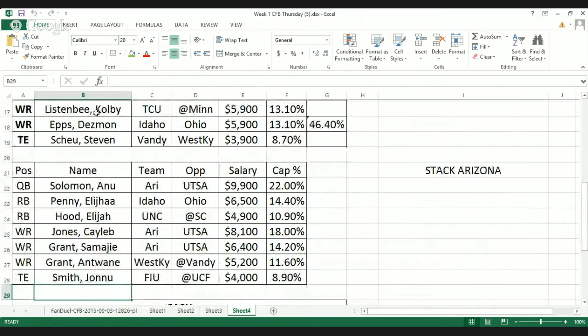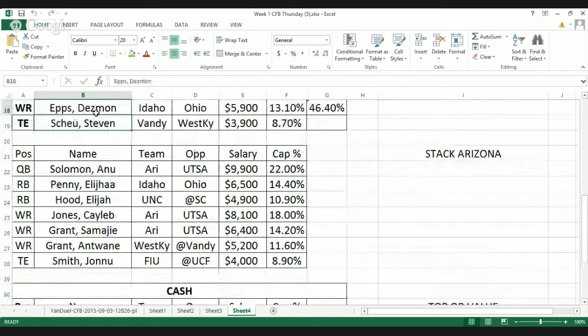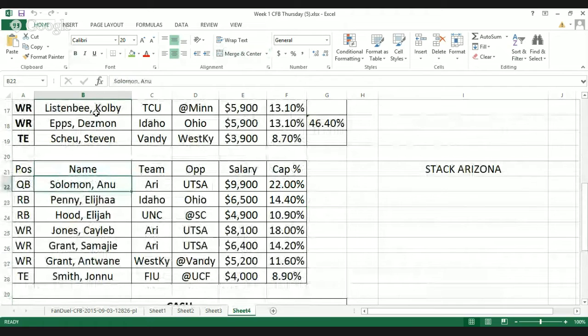Now let's go down here. Let's say you want to stack a game, okay? So if I'm going to stack a game, or a team, I'm looking at Arizona or I'm looking at Oklahoma State. In this scenario, we're going to go with Arizona, and we're going to go with Anu Solomon at quarterback at 9,900, and we're going to go with Caleb Jones and Samaje Grant as the Arizona wide receivers. If we feel that Arizona is going to put up 40 to 50 points in this game, I'm going to want a piece of the passing game, and I'm going to want to double stack on the wide receiver. So that's how I'd play it.